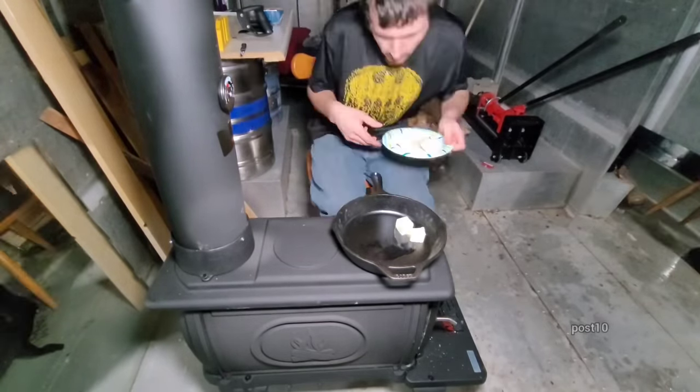Alright, here we are, back with the cover, and I'll stir that occasionally. That'll cook up nicely. I'm not going to put the egg in yet, because the egg is going to cook much faster. Right now, I'm purposely burning this thing as hot as I can, just so we can cook some food on it.